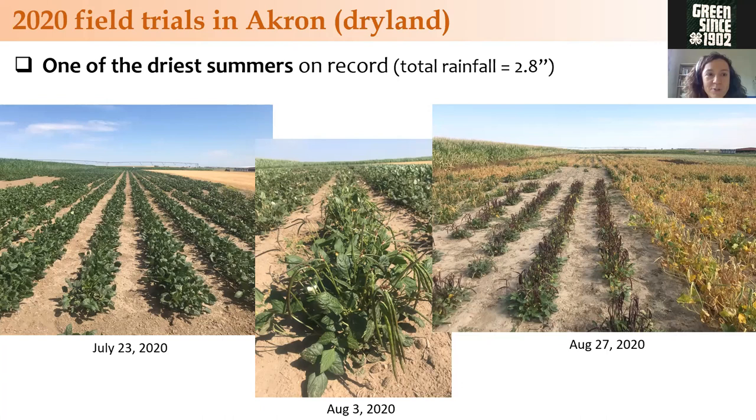Anyway, the total was 2.8 inches, and that basically fell in two storms. There was the storm at the beginning of the summer that was about an inch, and then another storm, I think August 5th or so, with another full inch. So there was not much rain in July. It was a pretty dry July, really below average.